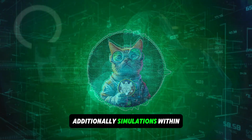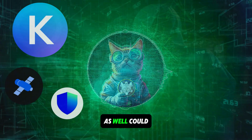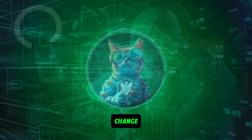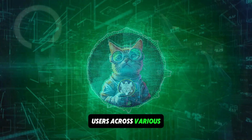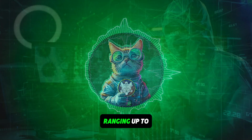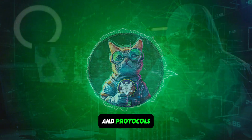Additionally, simulations within some dApps, including Keplr Station and probably Trust Wallet, maybe even Ledger as well, could fail as they may not yet be optimized for this change. Finally, tax payments will undergo structural changes, which could affect users across various platforms, including your very basic holders, ranging up to those high-level developers, and even including very small projects and protocols.